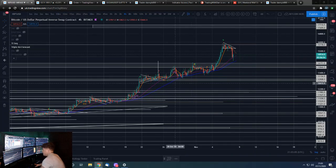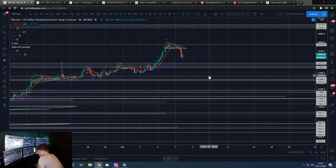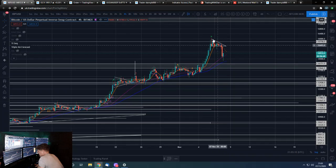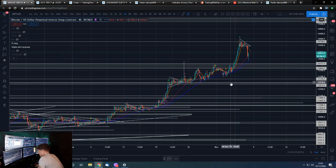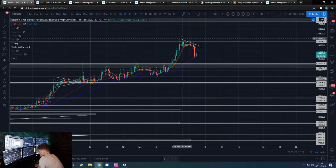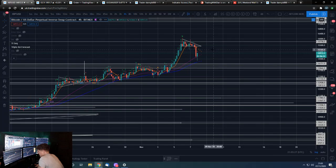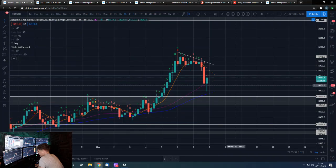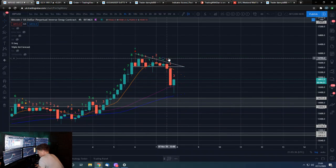So yeah, Bitcoin on the 4 hour. Well, this morning I did say we were in a flag pattern, but we were quite extended in the move from all the way down around 10k. It was looking more like a descending triangle, which is what we drew on here. And then we dropped out of that descending triangle. You can see we broke underneath it.